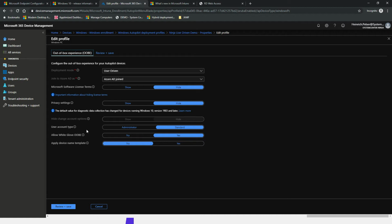So if you know anything about Windows 10 and previous versions of Windows, you would most likely need or have an administrator account on that device. Whereas with Autopilot, we can configure a standard user straight out of the box, right? We can also allow things like white glove, should we need to.